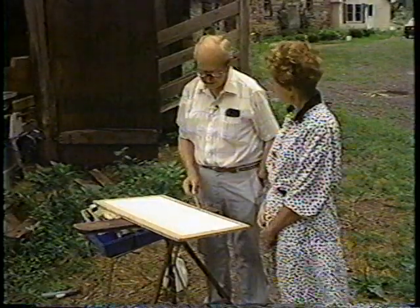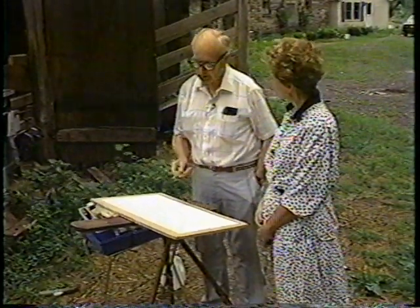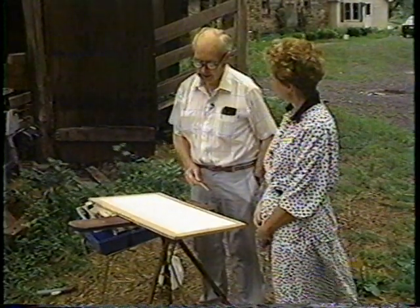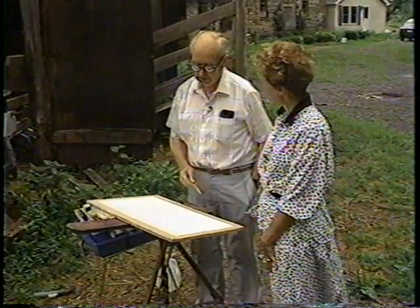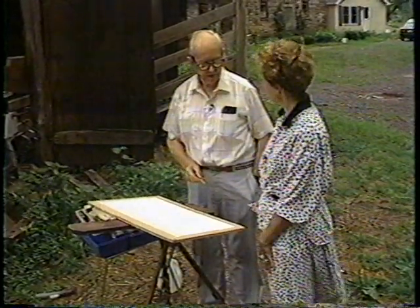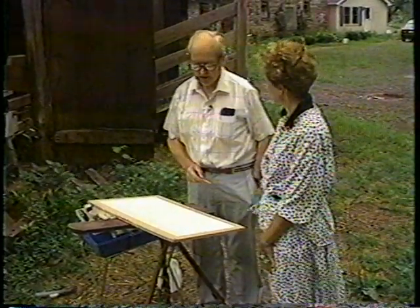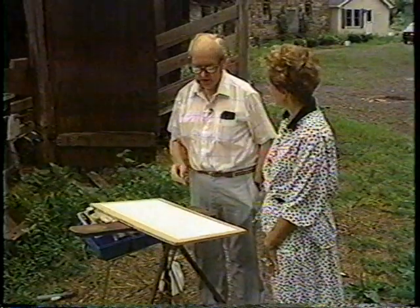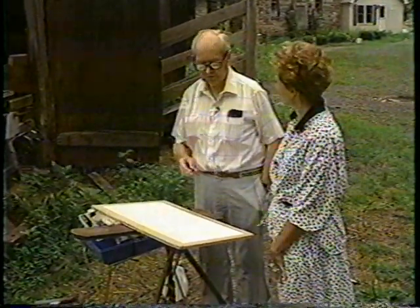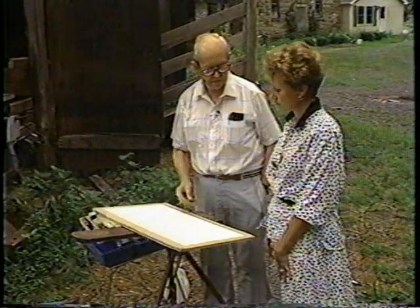Now, I will maybe start a subject in the morning, and I will go as far as I can before the light changes, which sometimes occurs in 2 or 3 hours. Then I will stop work and maybe do something else in the afternoon, but return to the subject the following morning to proceed to that painting.